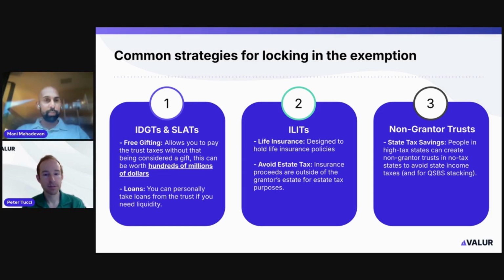One thing I want to ask you, Peter, is we said IDGTs are one of the most common solutions for folks who are worried about the estate tax. Who doesn't it make sense for? So there's no one for whom I would. Anyone who's going to be subject to estate tax, or thinks that their estate's going to be subject to estate tax, I think it makes sense for anyone to do an IDGT if they're in that situation. There's no one for whom it makes no sense.